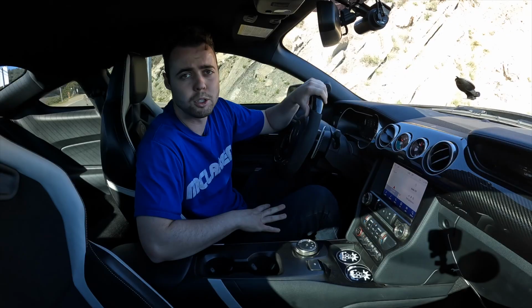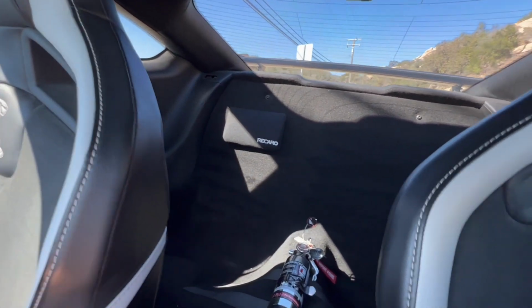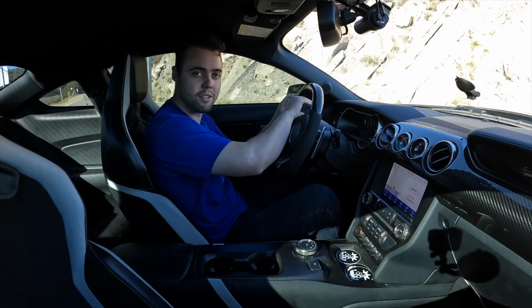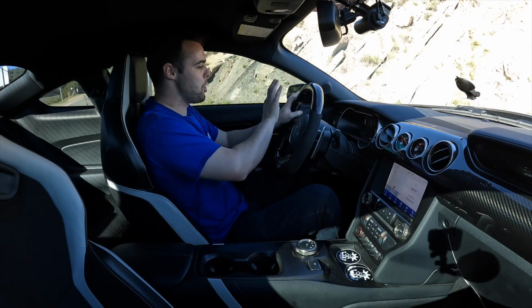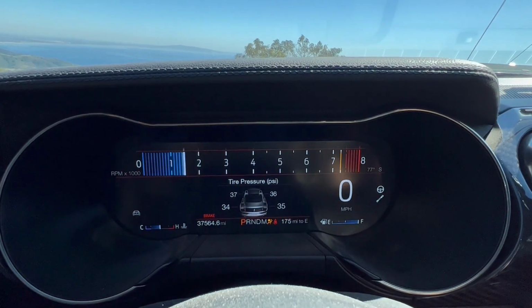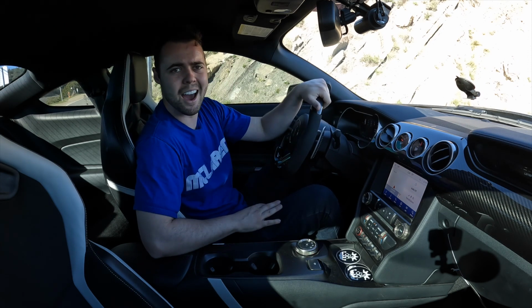Because we've got that carbon fiber track package, you've got no rear seats in the back to save weight. The multimedia system, honestly, it kind of sucks. But I do love the front tachometer layout. It's got this horizontal, very track-focused layout that honestly looks very much like the much more expensive Ford GT. All right, let's take this thing out on the road, shall we?